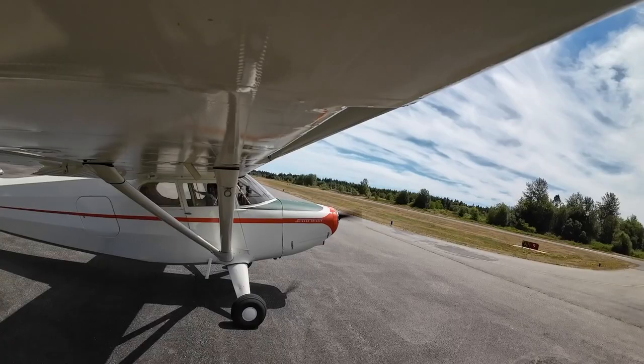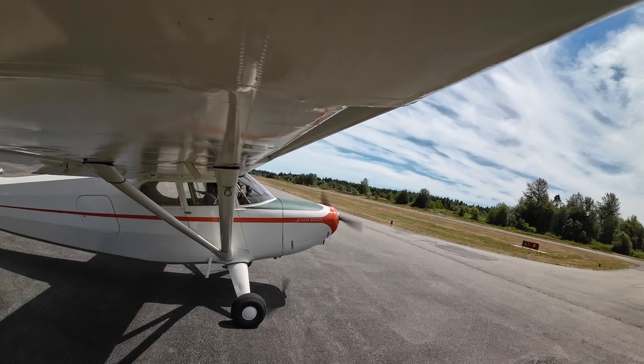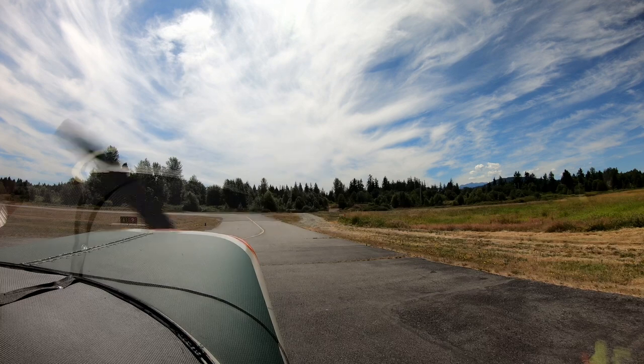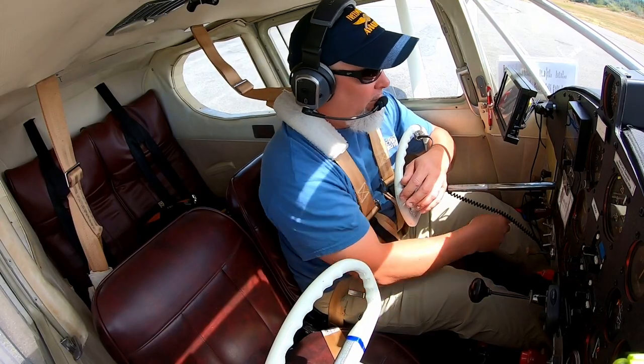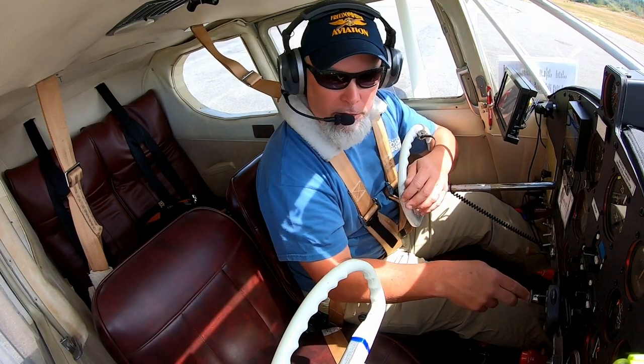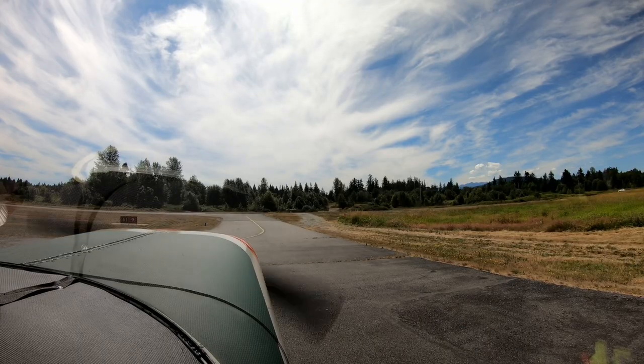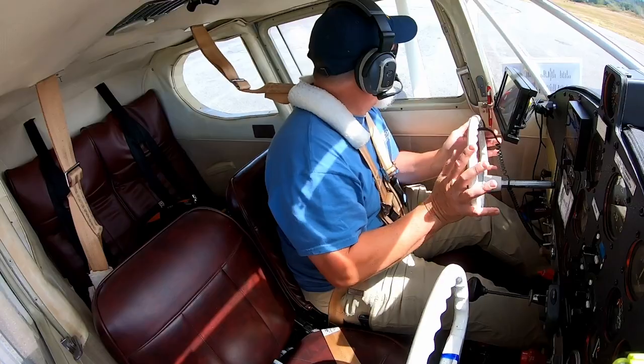One mag, back to both. The other mag, back to both. Heartbeat. Temperatures and pressures are all good. Set the alternator on the way down. All controls.